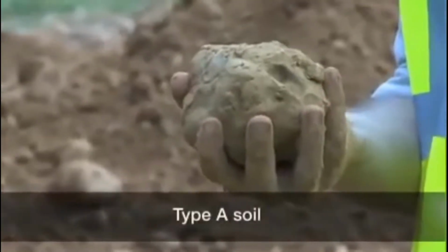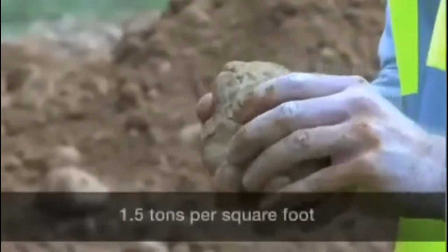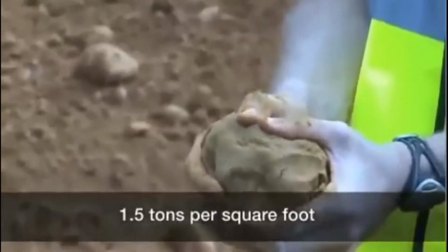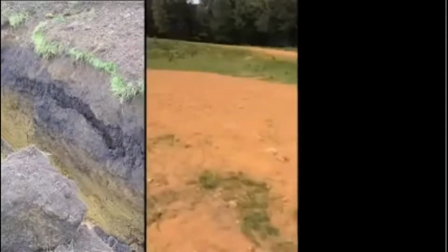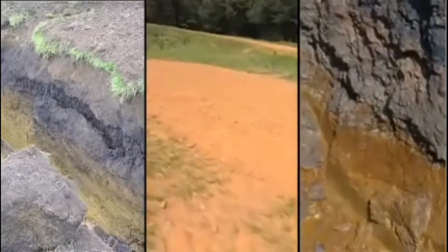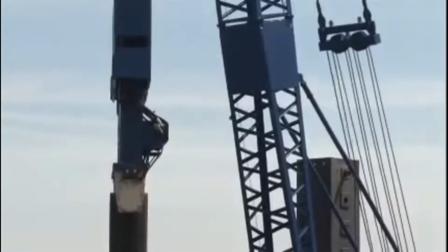Type A soil is cohesive and has a high unconfined compressive strength, 1.5 tons per square foot or greater. Examples of Type A soil include clay, silty clay, sandy clay, and clay loam. Soil cannot be classified as Type A if it is fissured, if it has been previously disturbed, if it has water seeping through it, or if it is subject to vibration from sources such as heavy traffic or pile drivers.